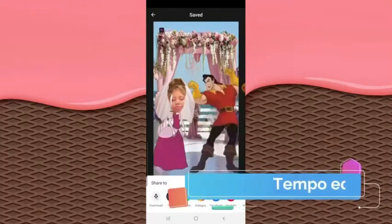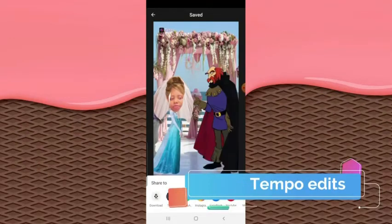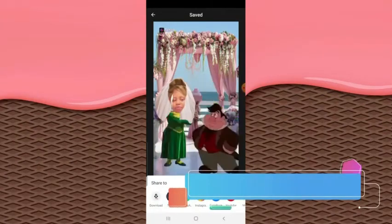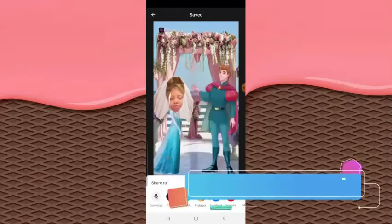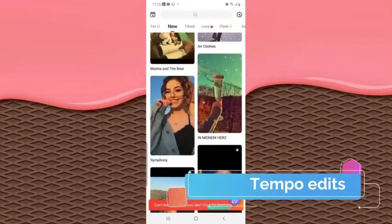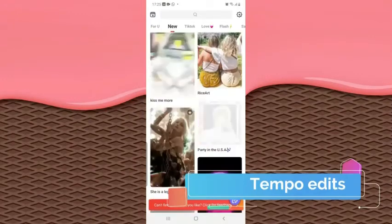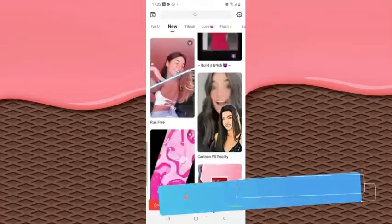Finding my soulmate again. Okay, let's see who we're going to get. Oh, hell no. Okay, let's try finding my soulmate again. Oh, hell no. So guys, you just have to find the one that you love, the one that you think is cute, and you just have to add your pictures or your videos, and it's as simple as that.